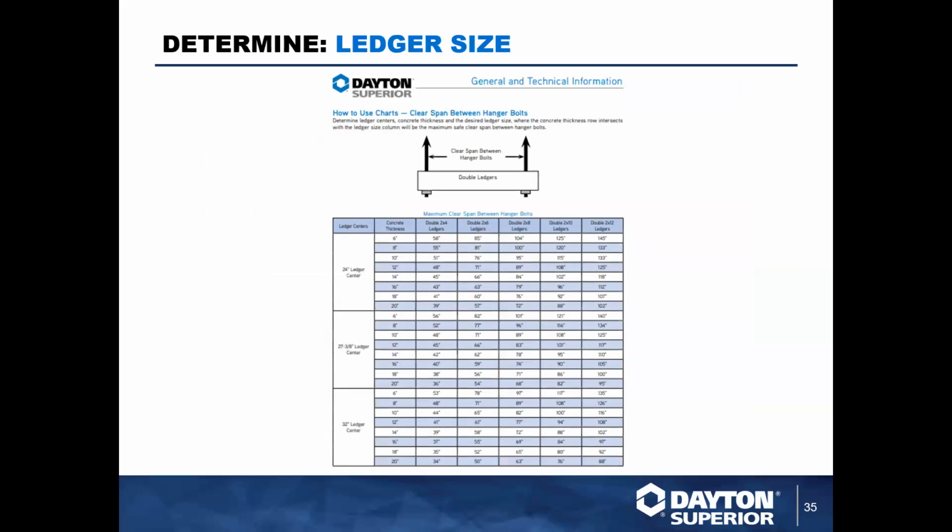And then we're going to figure out what size ledgers we have to have. Now we figured out our joists are going to be 12 inches on center. We could go a maximum of 61 inches, or 51, or 69, or we can go 48. 48 works really well because that's kind of where we're looking at our magic number, 4 foot. But what we have to figure out now is what our ledger spacing is going to be, which is basically going to cover the clear span.